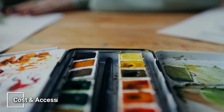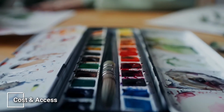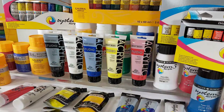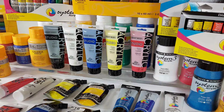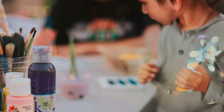Cost and accessibility. Watercolors and acrylics are both affordable, but watercolor supplies like high-quality paper and brushes can be costly. Acrylics require additional tools such as palettes, primed canvases, and sometimes mediums to alter drying time or texture. Both offer budget-friendly options, making them accessible for beginners.